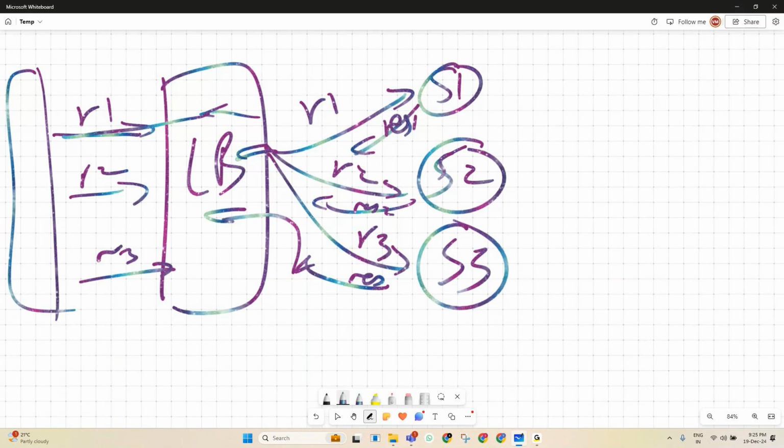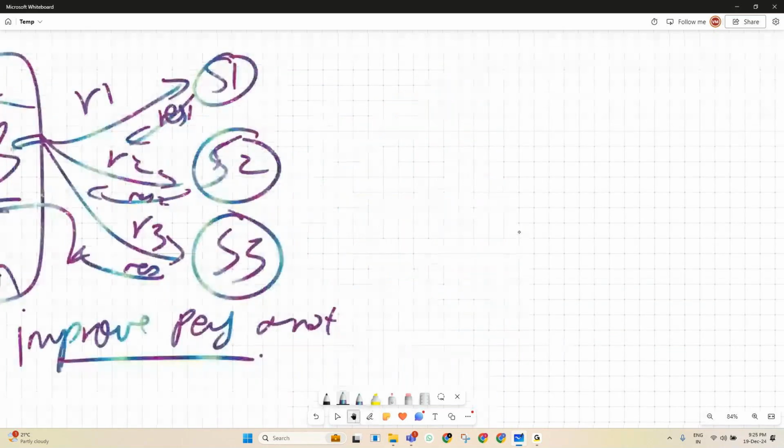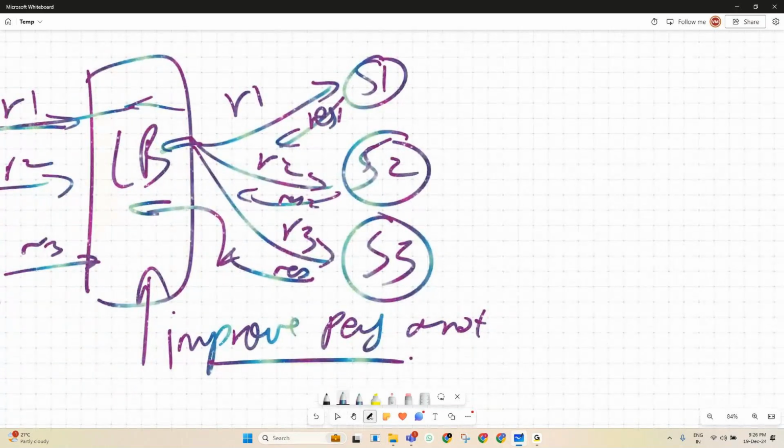Now, what do you think? Do load balancers improve your performance or not? Yeah, definitely. There are so many load balancing issues in the large enterprise applications. Yes, it will improve the performance, but at the same time, if not properly optimized, or not properly defined, then the load balancer can become your bottleneck also.